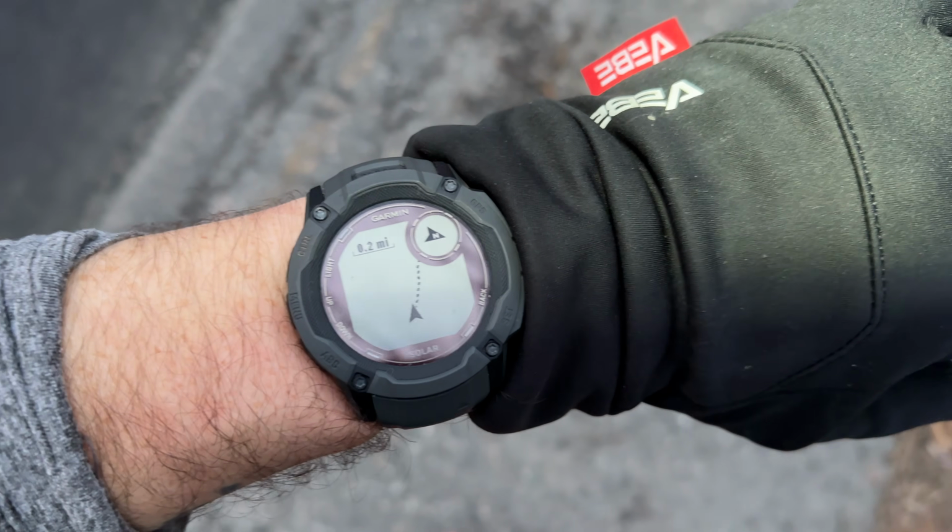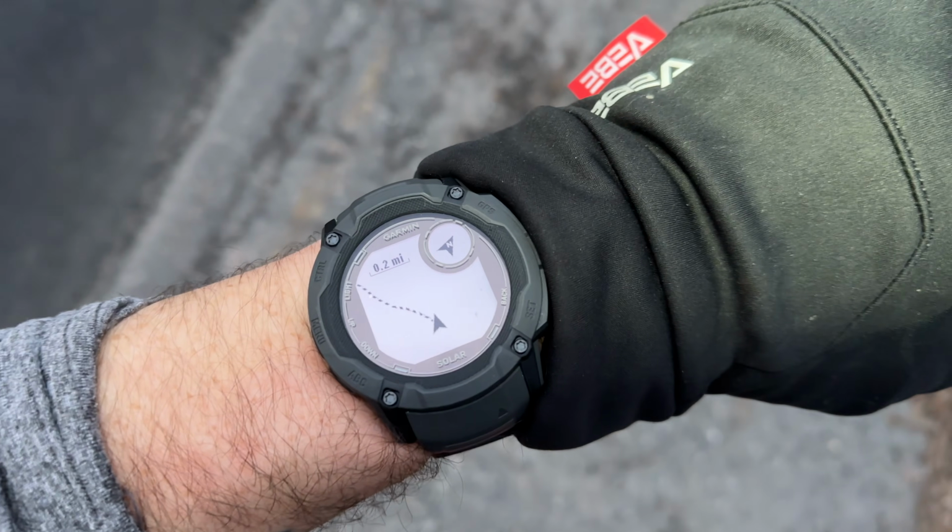One thing you might have noticed as I went through those models is that every model with the Instinct 2X has solar on board, while previously on the older Instinct 2, you could pick if you wanted solar or not, and there was a price difference there. While on the new 2X, it's only solar, so just keep that in mind.